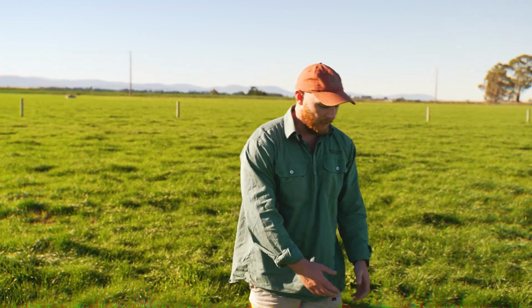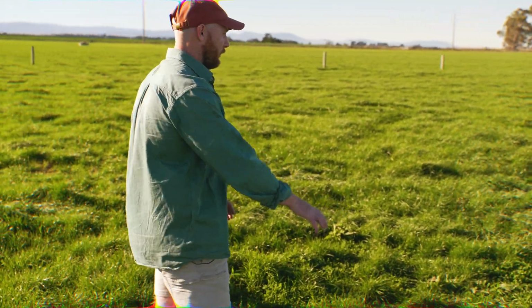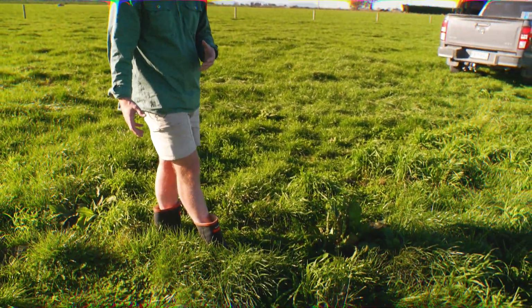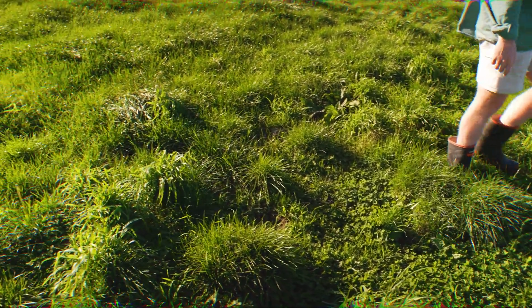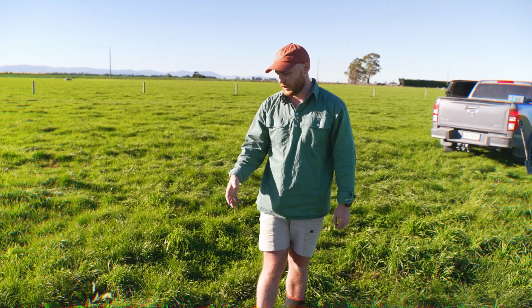So here in this spot I'm standing at the moment, it seems to be quite compacted. It's definitely a lot different from the other pasture in the paddock. I don't know whether this has been where a bale feeder has been put or in a portable trough, but it's definitely a different soil texture and function here.